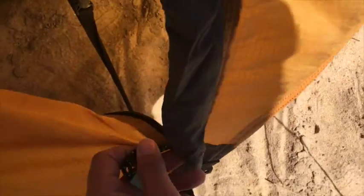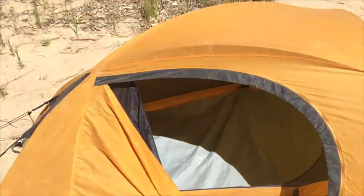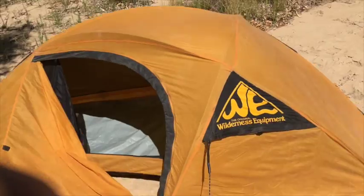So that undoes all the way to there. I think it undoes all the way actually. And then the inside, of course. Yeah, it's not much, but it's home, and the whole tent weighs like 400 grams or something. It's crazy light, and packs down very small into that one little bag. So that's the tent.